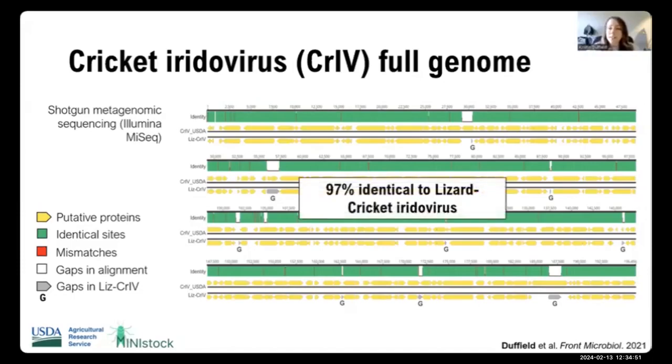We determined this virus to be closely related to a previously reported lizard cricket arytovirus, which is so named for the fact that it causes pathology not only in crickets, but also in lizards and other reptiles that were fed infected crickets. And this genome, we ended up publishing it a few years back, and it ended up being the most complete genome of this virus to date.